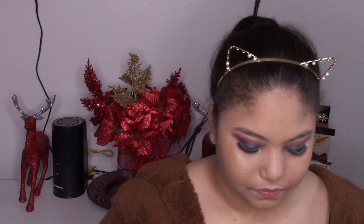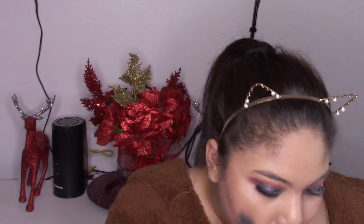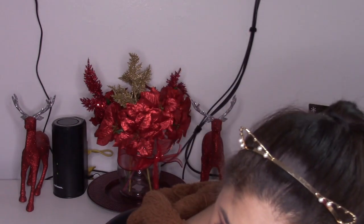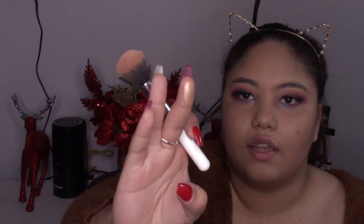Okay. So pretty. Then I'm gonna be taking the brushes I showed you earlier and just very lightly going over my cheekbones. What I like is that it doesn't dull the highlighter. And then I'll take a little bit with a clean finger, and then the highlighter. Wow, look at that. That is amazing.